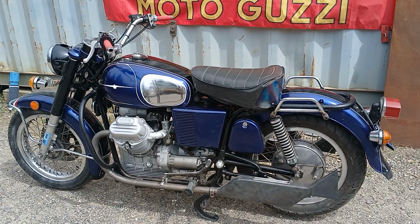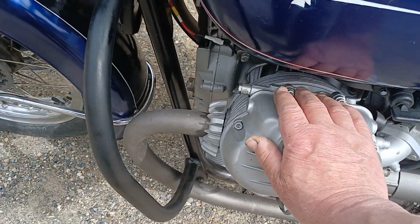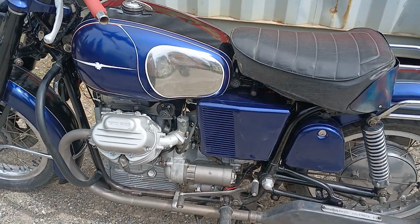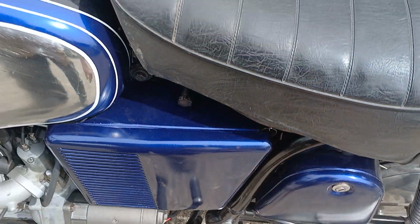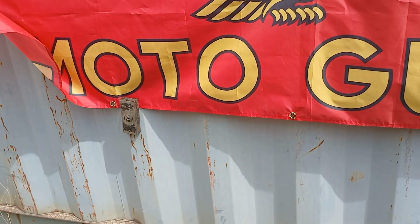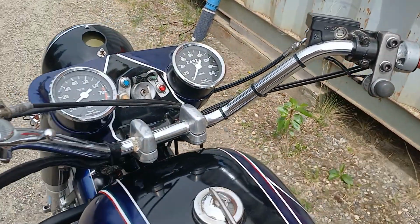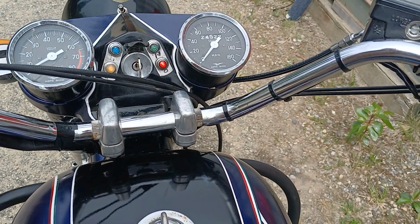So she hasn't been run today. Shall we risk it? Shall we try and start her? She's cold. I just wheeled her out of the workshop. Let's give it a go. Let's turn her on. Turn the main battery on. Turn all my circuits on. Avert your eyes for a moment, while I turn on the secret switch. Okay, so we've got idiot lights. We should be good to go.